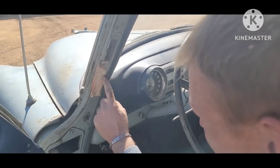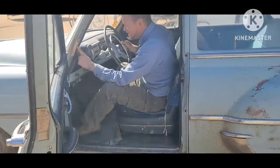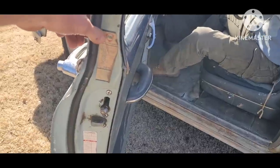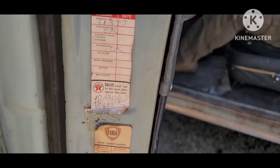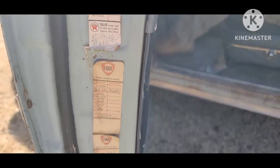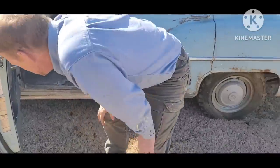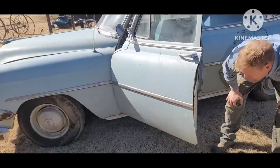Due for an oil change at 60,000. I bet the washer fluid needs topped up too. It was at 98,000 miles. Well, there's some 70s Fina, Texaco in 1020. Look at how nice this is, Tim. It's got potential.